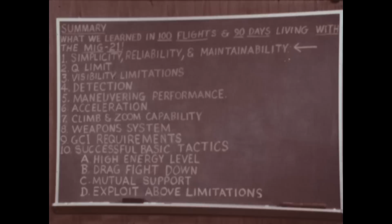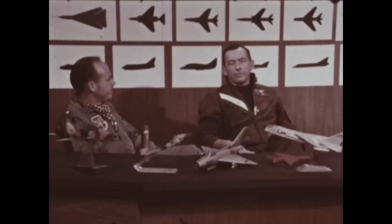The simplicity, reliability, and maintainability of this aircraft is outstanding. It represents an excellent engineering achievement. We flew the aircraft on many occasions, 3 times a day, turned it around in 30 minutes. It's really a solid airplane. During our 100 flights, we changed the tires and the brakes on the 50th flight, changed the oil filter on the 50th flight, and we had 3 very minor electrical problems with the EGT system. That was the sum total of the maintenance on 100 flights.